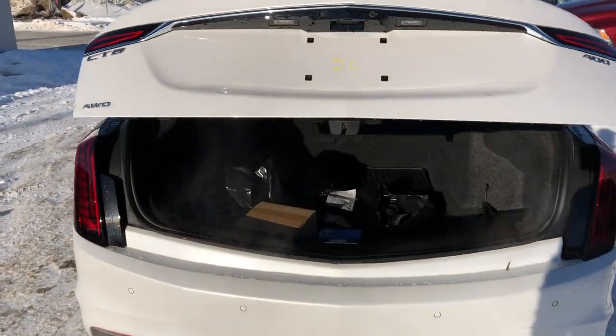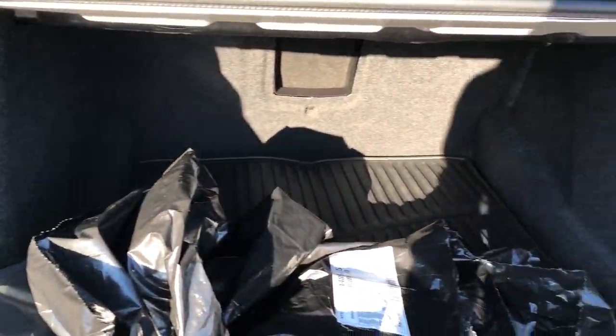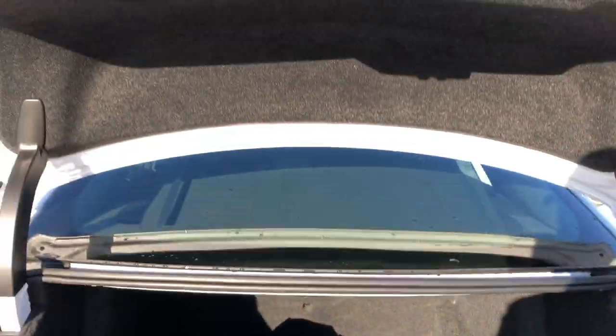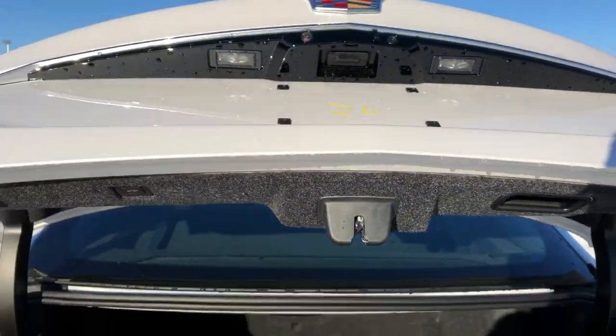Double tap the key to open the trunk. See plenty of storage inside. You can go ahead and press the button overhead or use the key again to close back up the trunk.